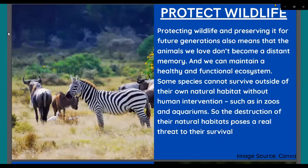Secondly, protect wildlife. Protecting wildlife and preserving it for future generations also means that animals we love don't become a distant memory. Some five decades ago, there were animals that existed then that don't exist now because they have faced extinction. So we need to protect and preserve our wildlife in order for such not to happen.